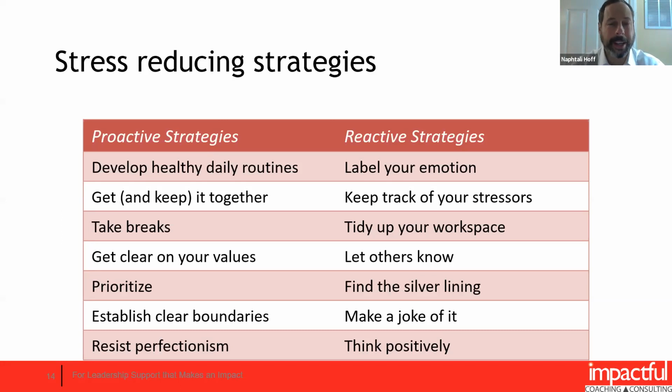On the right side, we have some new ones. So for example, if you are feeling stressed, label the emotion. I am feeling overwhelmed. I am feeling tired. I am feeling mistrusted or not valued. I label it. This is what I feel. So I give it a name.